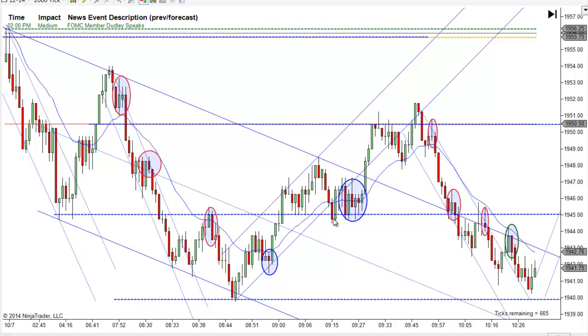And then you get your close outside here. First entry, pullback. There's actually a second entry long right here. So you could have gone long right there, but again, look at all the stuff stacked up. So I would have waited. You're looking for a retest of this high, and at the very least, you're looking for prices to turn down off of this line if they're going to turn down.